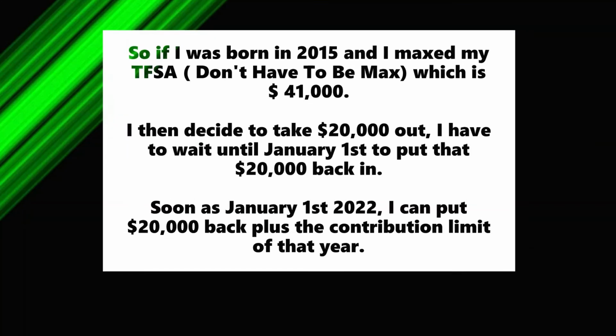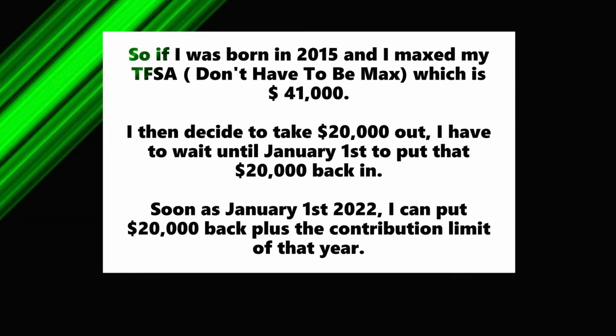An example. So if I was born in 2015 and I have my max TFSA, which is $41,000, if I decide to take out $20,000, I have to wait until January 1st to put that $20,000 back in. As soon as it's January 1st, 2022, I could put that $20,000 in plus the contribution limit of that year.